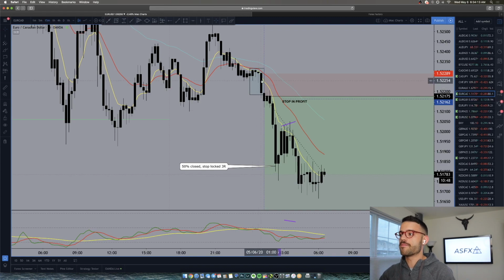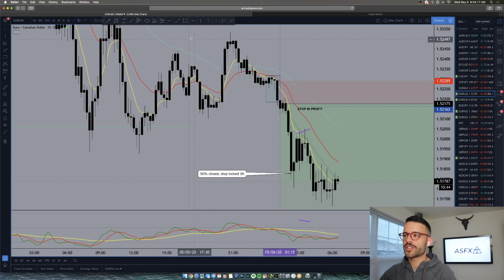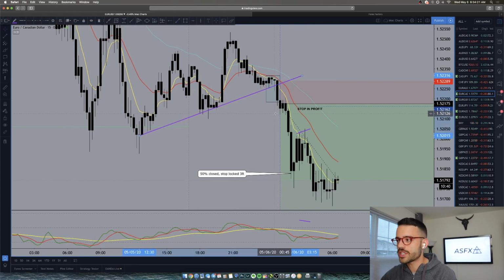Other than the breakout here, what I really liked about this was the break of structure. I didn't mention this too much earlier in the video, but the break of structure here in the Asian session. So you see how we're pushing right through. It sets the stop level very clearly.